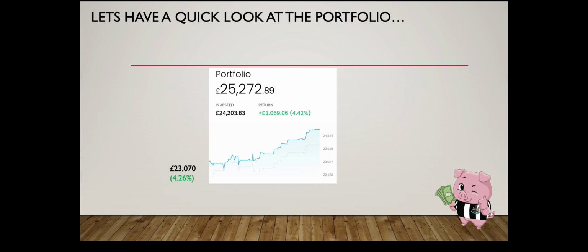At the start of this month, we had a £23,070 portfolio value, and by the end of the month, we now have a value of £25,272.89. That means my portfolio has increased by over £2,200 over the last month, and that is a mix of capital appreciation alongside dividends received that I have reinvested and also money that I have put into the portfolio. I can really see the snowball starting to take effect now, and it's really exciting to have another all-time high month that I'm about to show you.